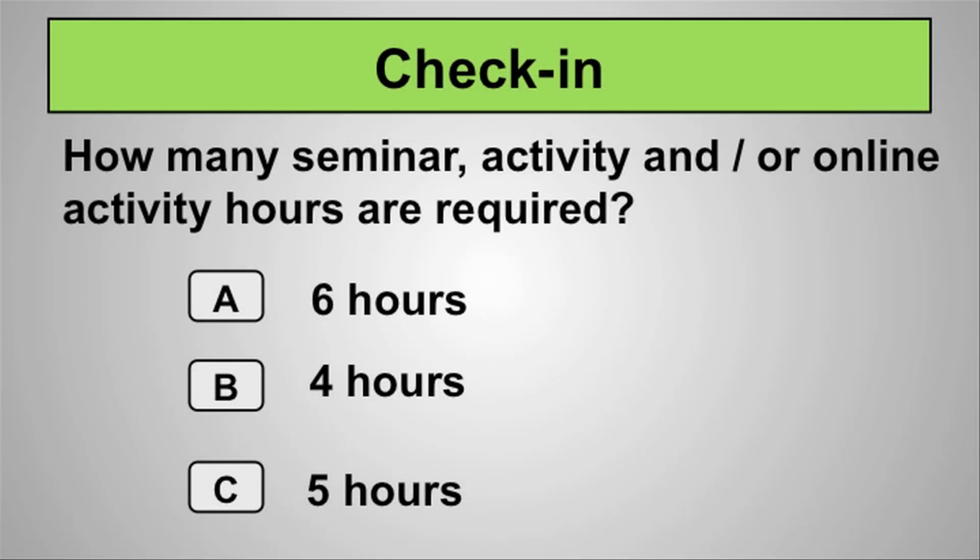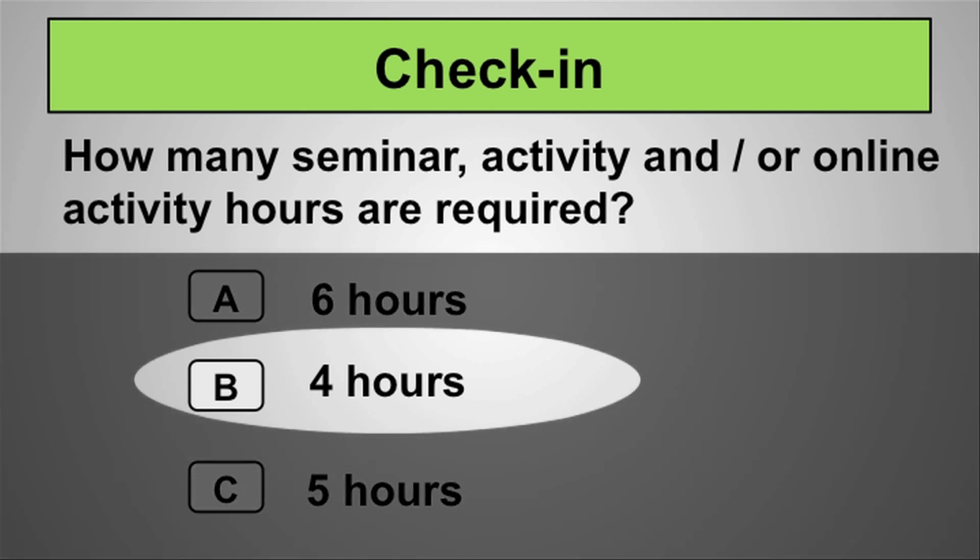Time for another check-in. How many seminar, activity, and/or online activity hours are required? A. 6 hours. B. 4 hours. C. 5 hours. If you chose B, you are correct.